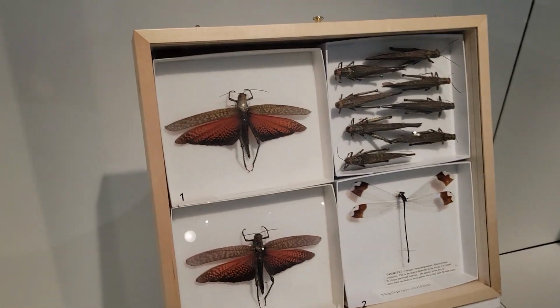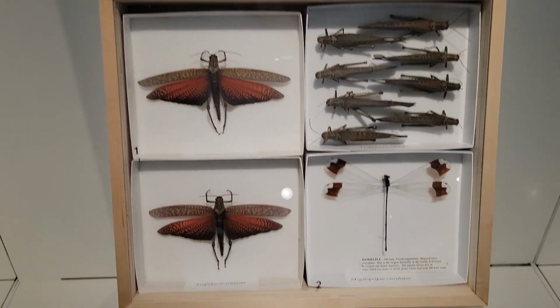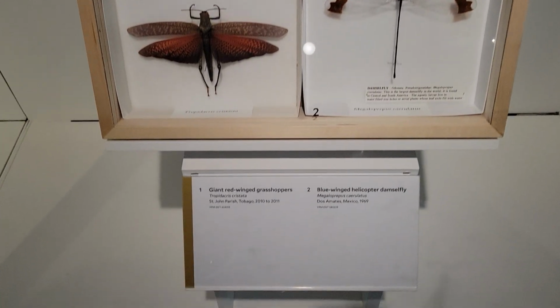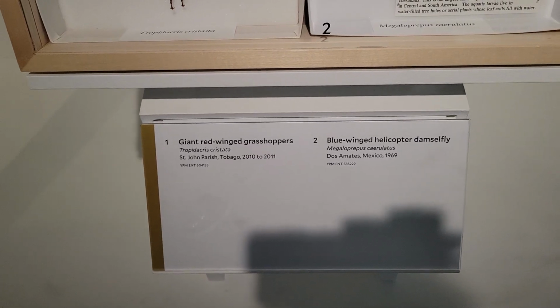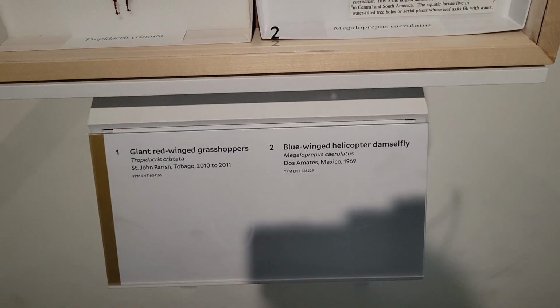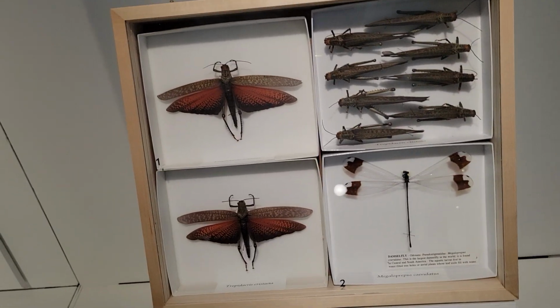Wow. Oh my goodness. I can't imagine something like this flying by my head or seeing something like this on my deck. Don't get me wrong, there are some huge insects I'm seeing this year. But oh man, giant red, they were grasshoppers? And grasshoppers and a helicopter damselfly right there. I guess that's the damselfly.